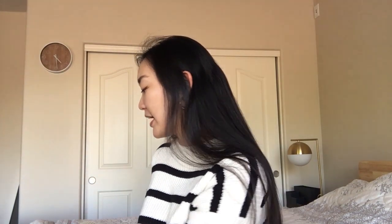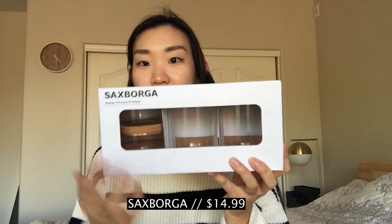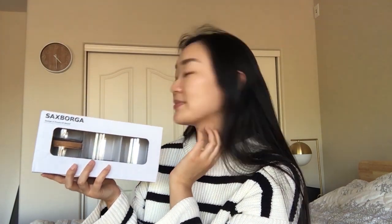Hey guys, so we have made it back home and I just wanna jump right into the haul. So first up, I am going to probably butcher a lot of these names. Saxborga. These are cute little containers. Two large ones and two small ones. I have plans to fill it with Q-tips and cotton balls, hair bands. I don't know what to do for the last smaller one, but I'm sure I'll think of something.